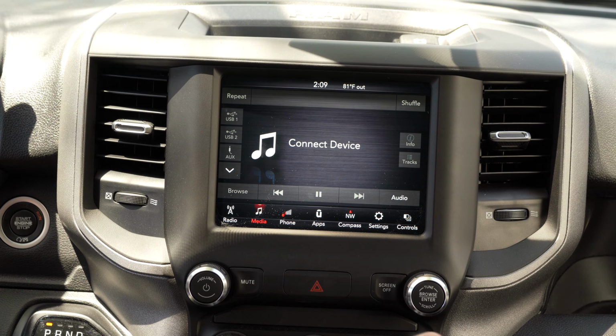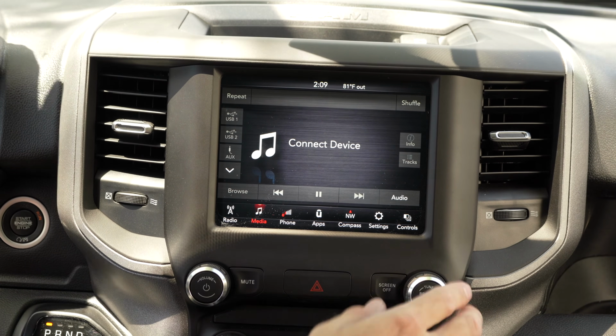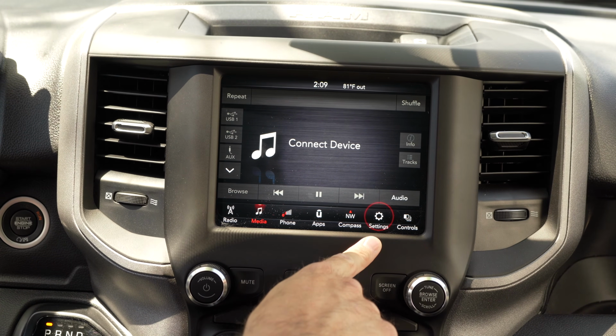And it's got so many cool features that I'm just finding now. Like, for instance, if you go to, is it settings?